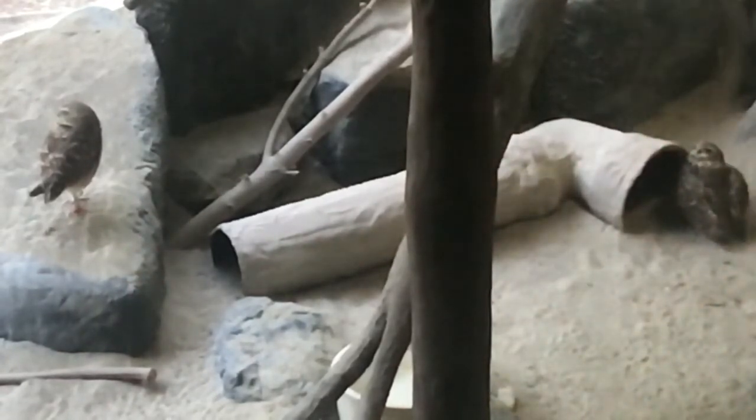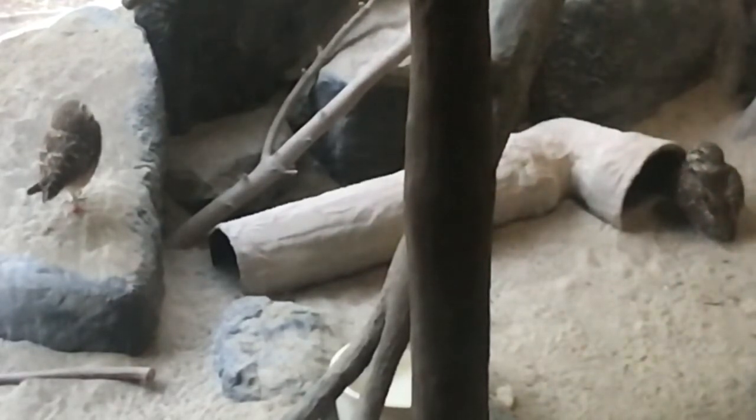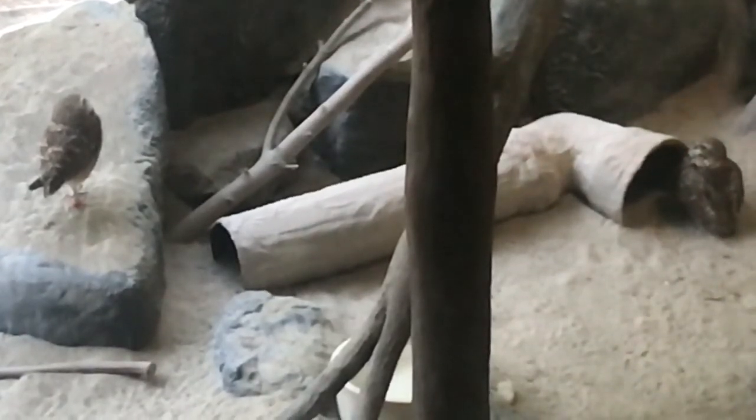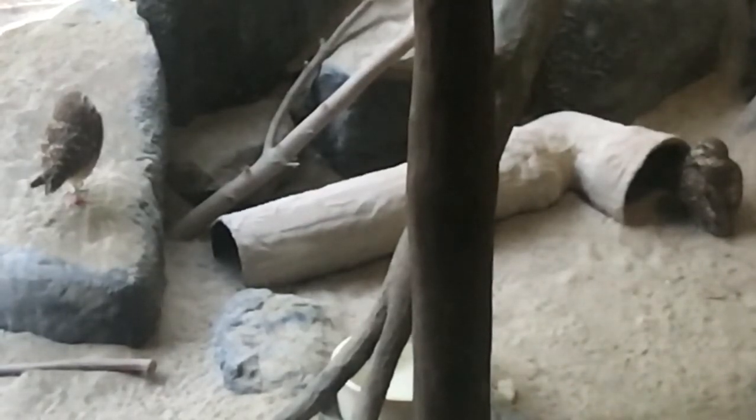Alright, so the wingspan is 24 inches, about 2 feet. They get to be 9 to 11 inches tall, unless they're standing on a rock. They weigh 6 to 7 ounces, which is practically nothing. They live 6 years, so no wonder they only live with their parents for about a year. That makes sense. Their diet consists of mainly large insects, some small rodents, reptiles, amphibians, and other birds. So they eat small birds.